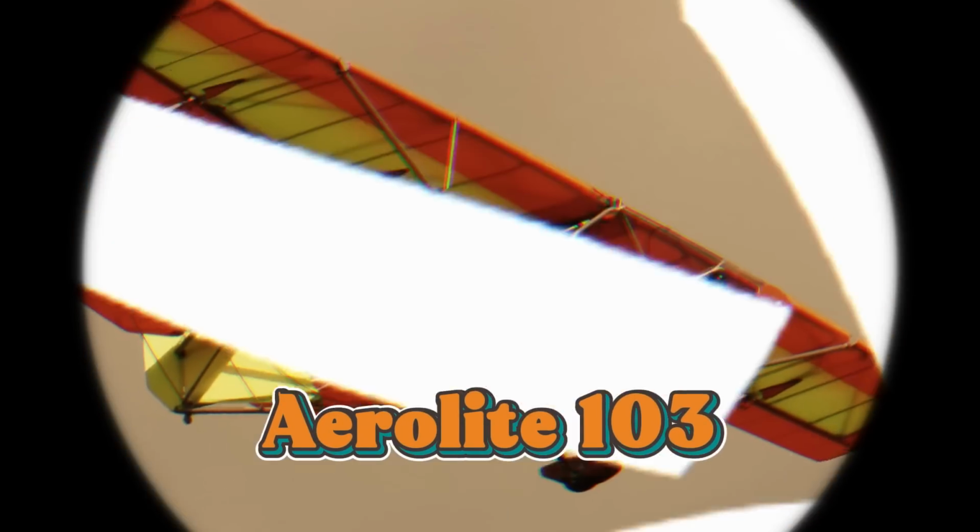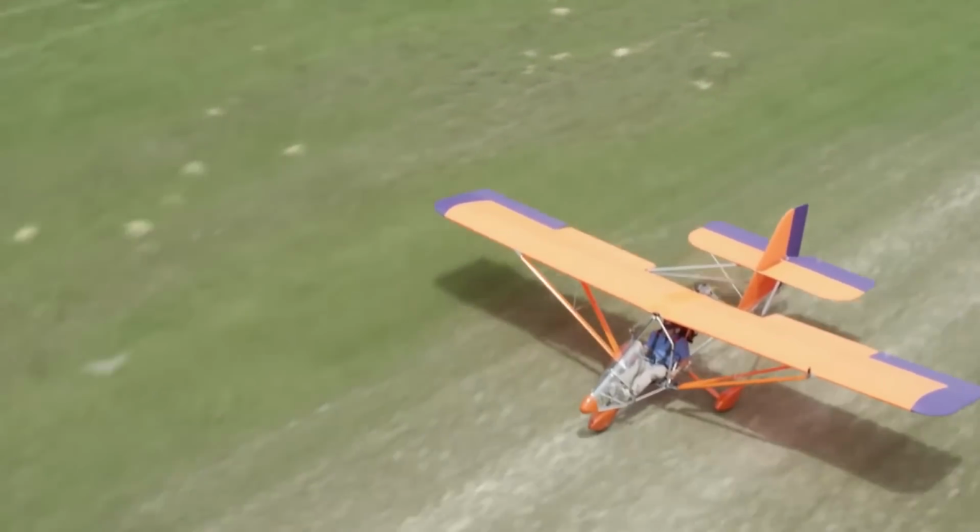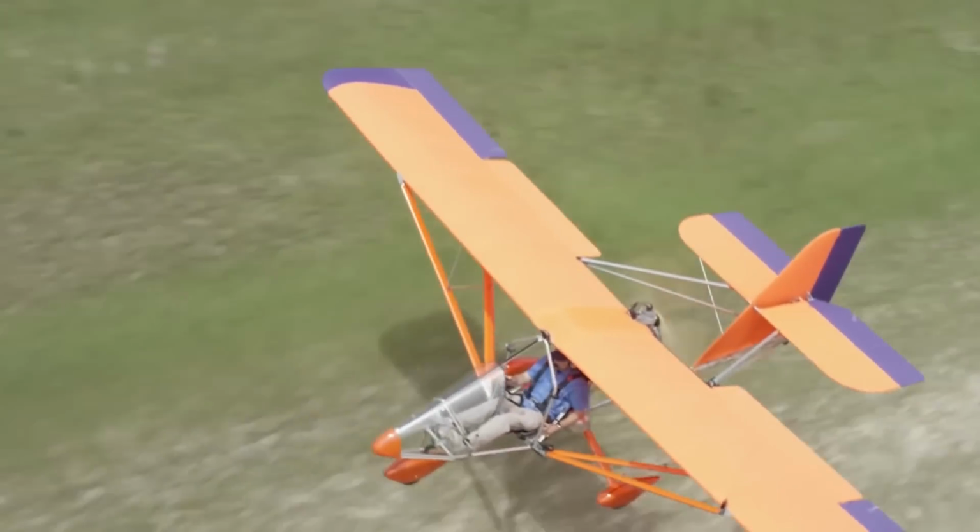Aerolite 103. The Aerolite 103 is often called the easiest ultralight to fly.